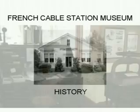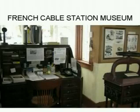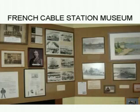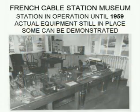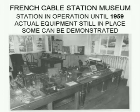You are in the superintendent's office. This office is essentially as it was through the years. Look around you and you will see the walls are covered with a few photos and news clippings. Some of these were given to the museum by the Smithsonian Institute. This French cable station was in operation until 1959. As you walk around later, you will see the actual equipment that was in use at the time. A large portion of the equipment can still be demonstrated.